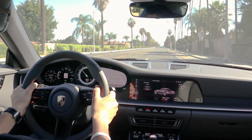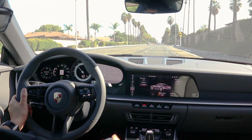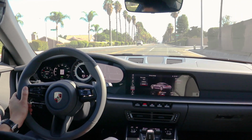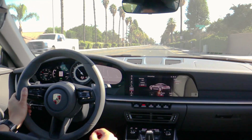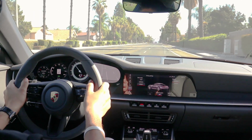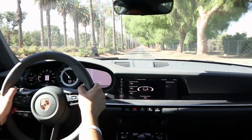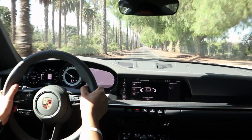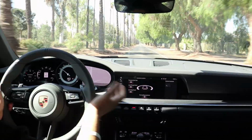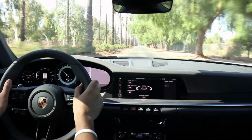Paddle shifters feel nice. The shifter, you do hear mixed reviews about this, but it's one of those things you use twice, once when you get in and once when you get out. And the manual mode is very nice. It really allows you to kind of customize your driving experience, and hearing that sport exhaust in the back is just money. So you might be asking yourself, George, I don't need a performance car every day. Why should I get a 992? I'll tell you why. This has everything you need in the car.